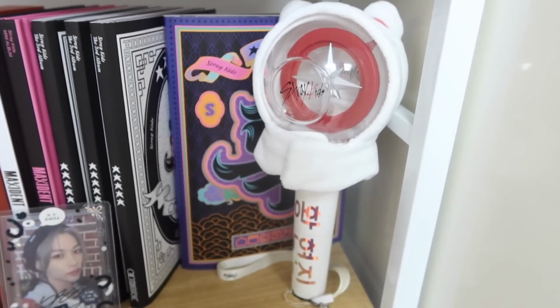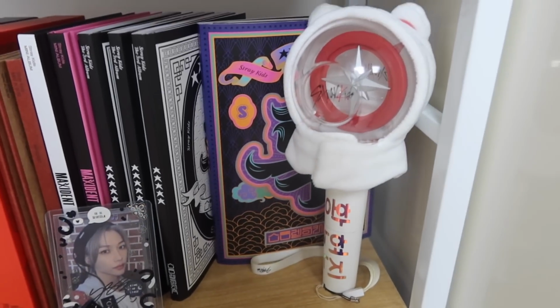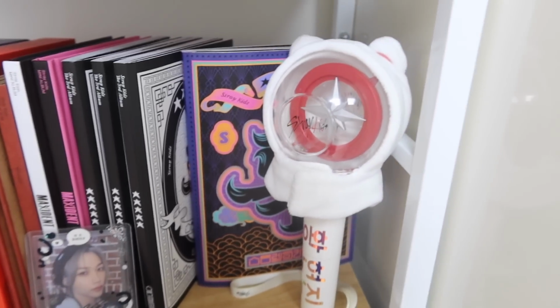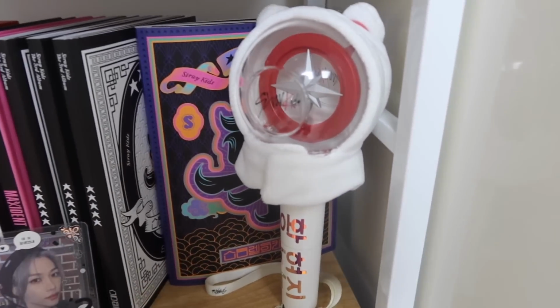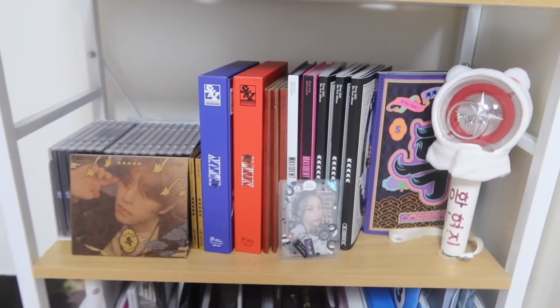And then obviously we have my Stray Kids light stick, which still has all my Hyunjin stuff. If you guys didn't know, Hyunjin used to be my bias, but I switched biases probably about 2 years ago, and I still have my light stick decked out in Hyunjin stuff. I would probably get a Puppy M cover for my light stick, but I'm honestly too lazy to take the decal off. Plus they have the new light stick anyway, so I don't really have to worry about it. I can just get the new one and put a Seungmin decal on the new one. So yeah, that is the Stray Kids shelf as of right now.